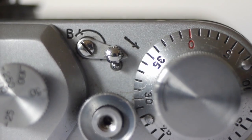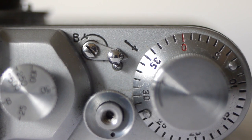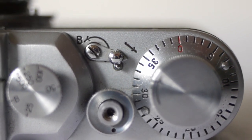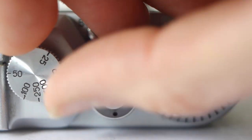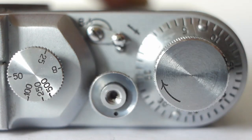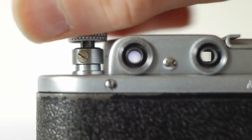The top deck is simple, clean and uncluttered. The film wind knob and film counter are on the right, with the film rewind release lever and the shutter button right next door. Shutter speeds from 1/25th of a second to 1/500th of a second are selected by lifting and turning the dial, which should only ever be done after winding on to avoid damaging the camera. In the centre is a cold shoe, and on the left is the film rewind control.